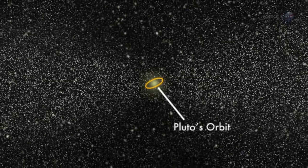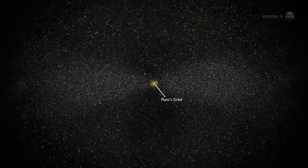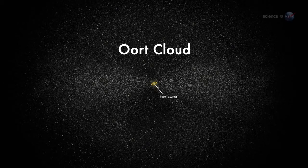Far beyond the orbits of Neptune and Pluto, where the Sun is a pinprick of light not much brighter than other stars, a vast swarm of icy bodies circles the solar system. Astronomers call it the Oort cloud, and it is the source of some of history's finest comets. One of them is heading our way now.